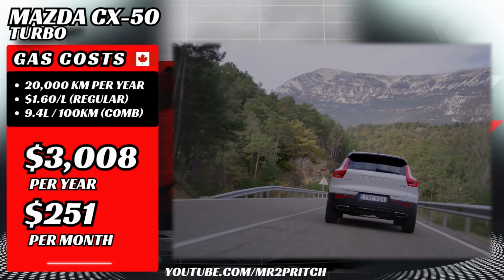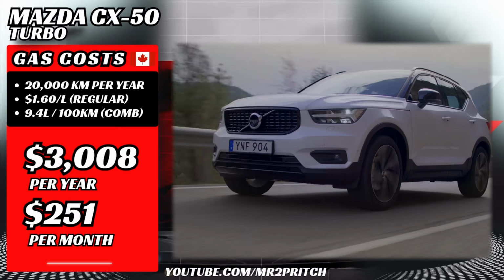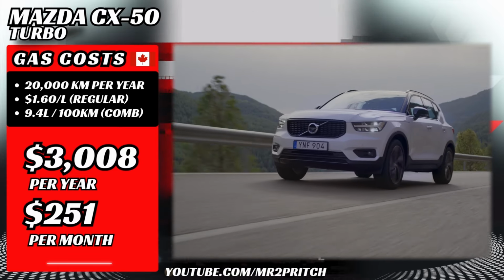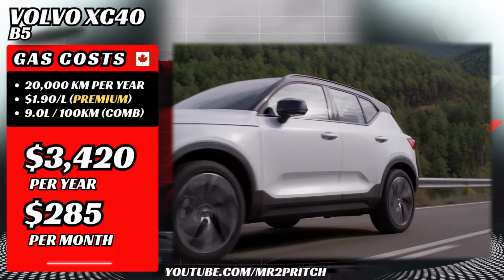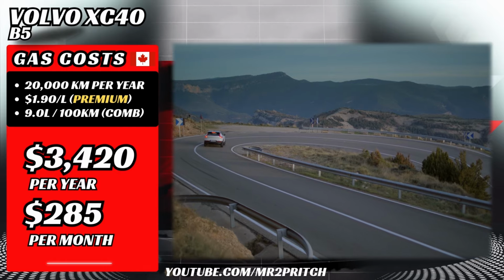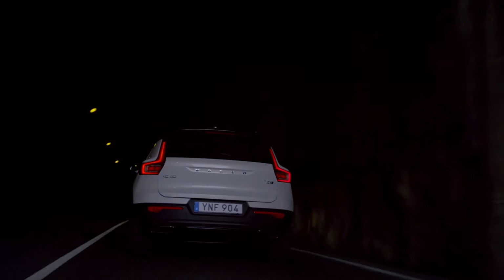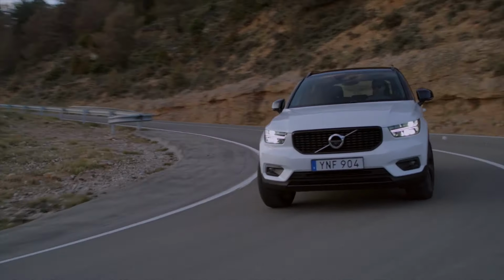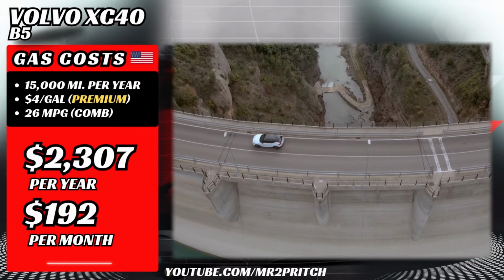Then comes the XC40 B5. We're using slightly less fuel than the Mazda CX-50 turbo, but that premium gas costs more, and so our same theoretical Canadian driver is now paying $3,420 per year on fuel. That's $285 a month. Now for American gas costs, with the Volvo XC40 B5 first, I've got a hypothetical driver doing 15,000 miles per year and paying $4 a gallon for premium. With the 26 mile per gallon combined rating in the Volvo, that's $2,307 American per year, or just under $200 a month.